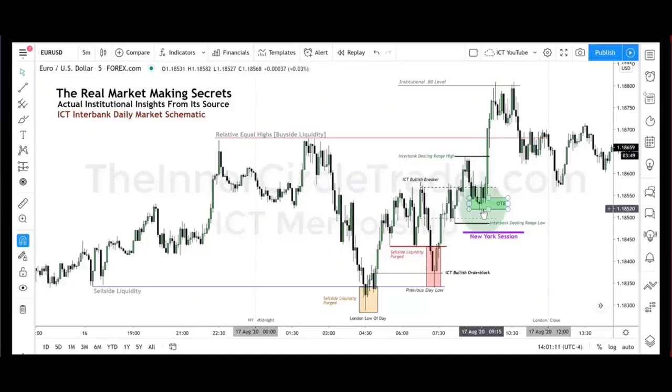We have optimal trade entry. We're below 50% of the low to high of this interbank dealing range. So we are in a discount. We trade to optimal trade entry. We trade into the mean threshold of this big down close candle. So we have a mean threshold there. We have the mean threshold of the bullish breaker overlapping with the New York session and with a bullish bias.